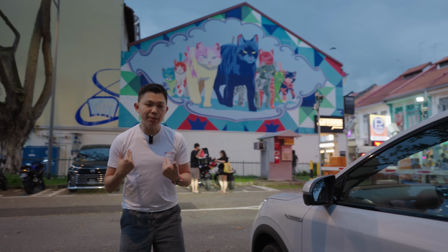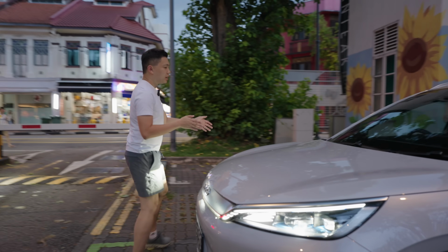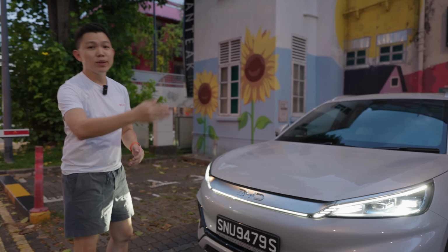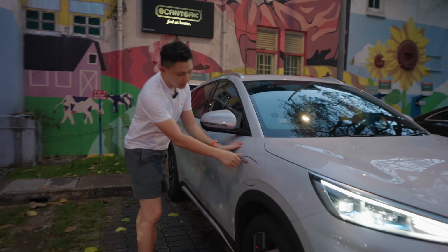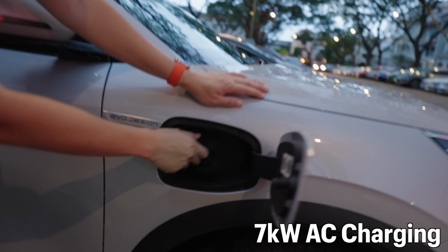One thing that people ask me a lot is, with this car, with the charge port in the front, do I always need to park head in? So let me show you. So this is the charge port location over here. It has 7 kilowatt AC charging speed.